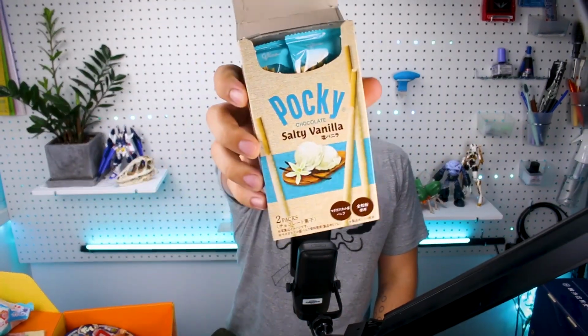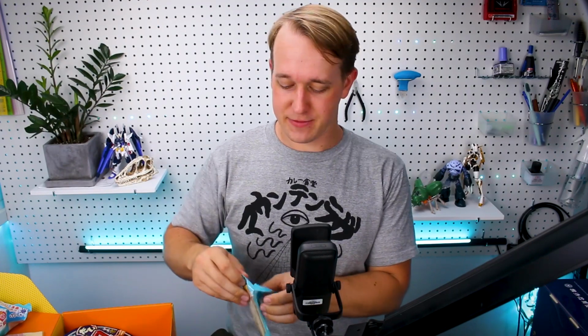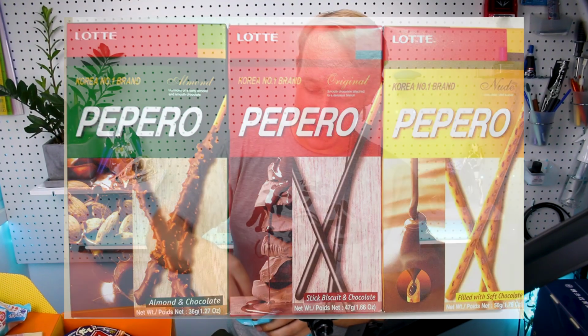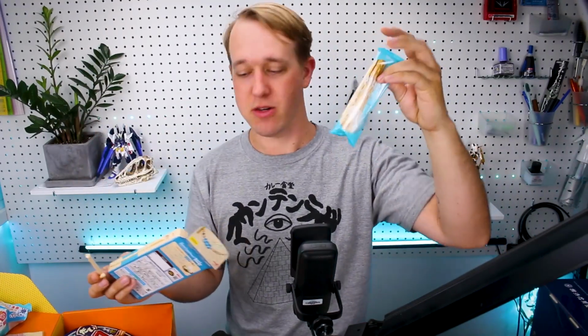Let's try out some salty vanilla Pocky. Do you guys say Pocky or Pocky? I don't know. After living for a long time in Korea, I'm just used to Pepero, which is the Korean version of it. But anyway, it's typical Pocky here. The salted vanilla sounds wonderful. I'm gonna double up on my sticks. But this is really nice. And it comes with 2 bags in the box. So it's 1 box with 2 separate containers in there.